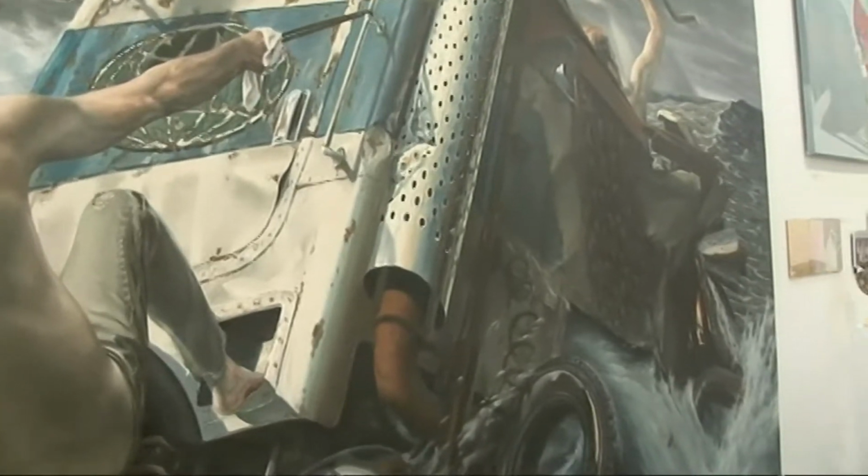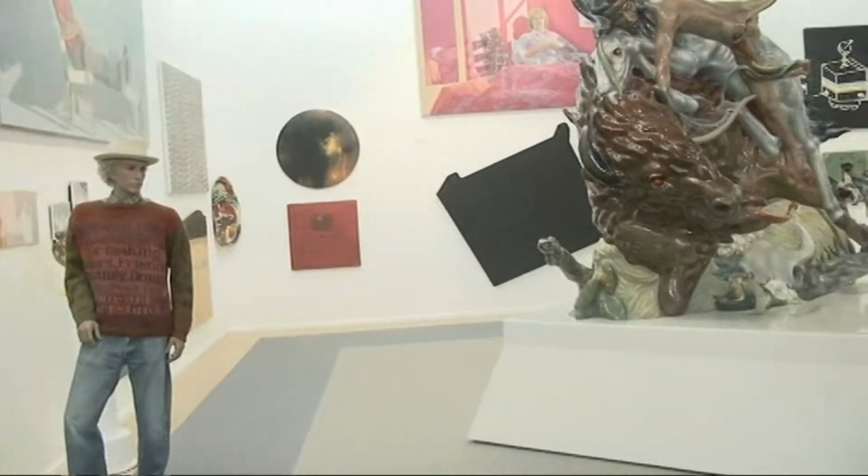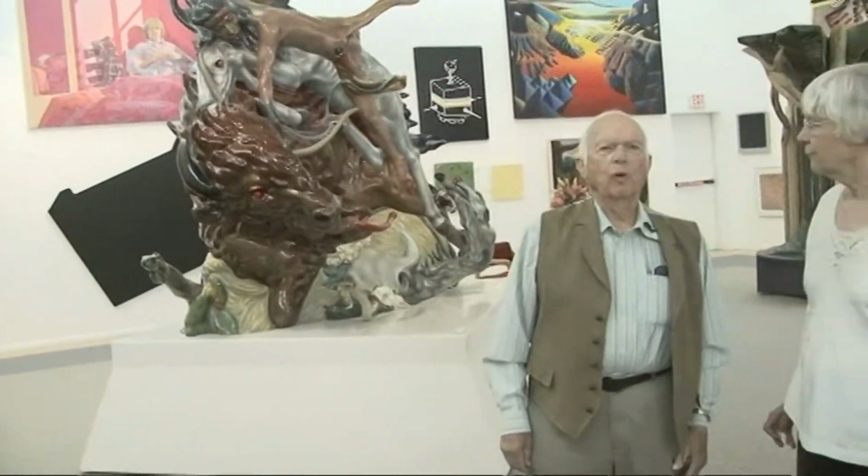The painting is by Scott Green, and he did his MFA work at the University of New Mexico. And this painting was done for his master's thesis. And he showed me a photograph of it in his studio. And it was very hard for him to even move it around. The thing was so big.